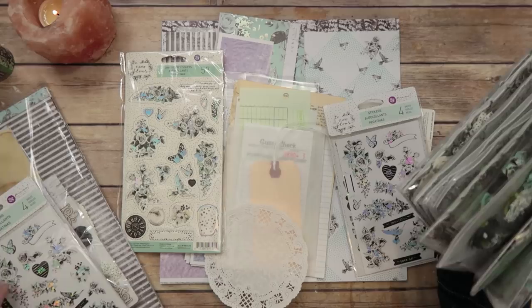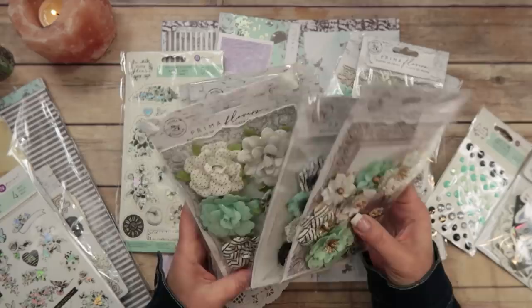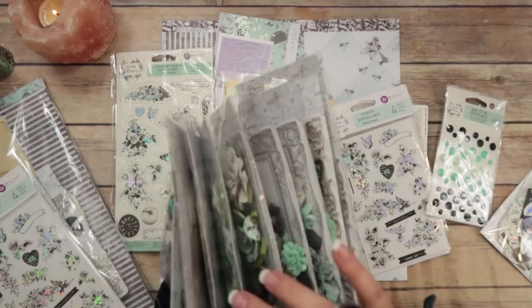And then there was, what, 2 or 3 in the kit? I think there was 2 in the kit. There was that one and that one that were in the kit. So there's 11 packs of flowers altogether in this listing. So this is set number 9, Extra Flirty Fleur. So there's all those flowers. There's about $50 worth of flowers just in this kit alone.